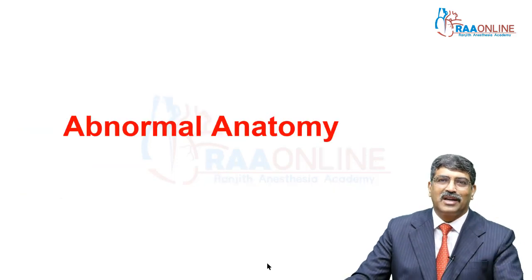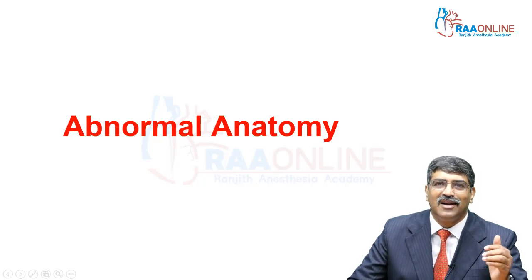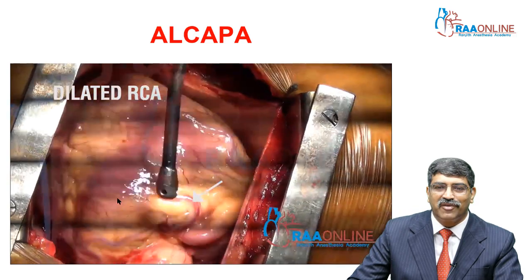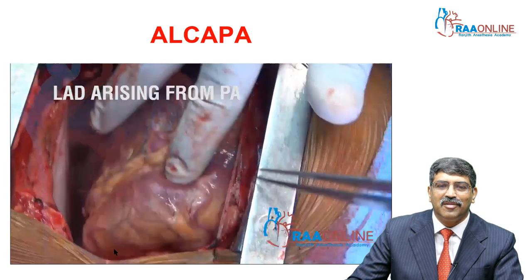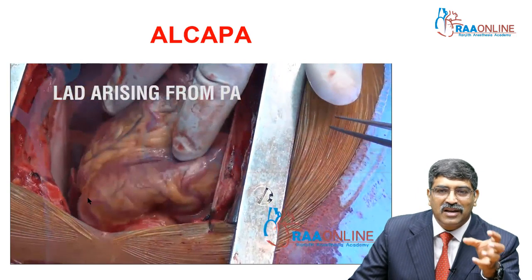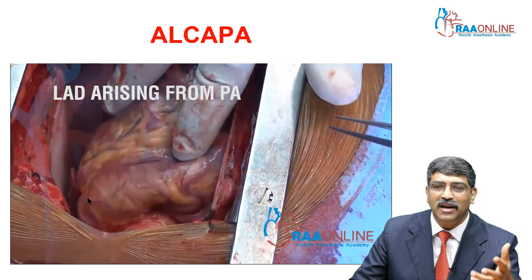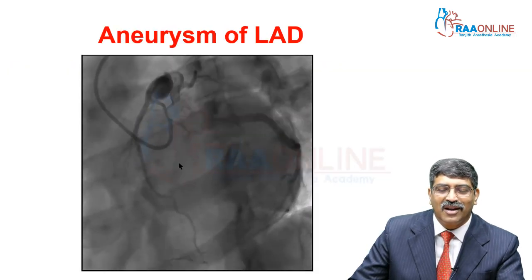Now, so far we were looking at normal anatomy of the coronary arteries. Now, let us look at some major abnormal anatomy of the coronary artery. ALCAPA is nothing but anomalous left coronary artery coming from the PA. Since the left is coming from the PA, you have a dilated right coronary, and here you can see the left coronary artery coming from the PA. Because the left coronary receives deoxygenated blood from the PA, the right coronary artery has to supply the entire left ventricle. It is dilating and supplying the entire left ventricle. And another important thing is coronary arteries are arteries.